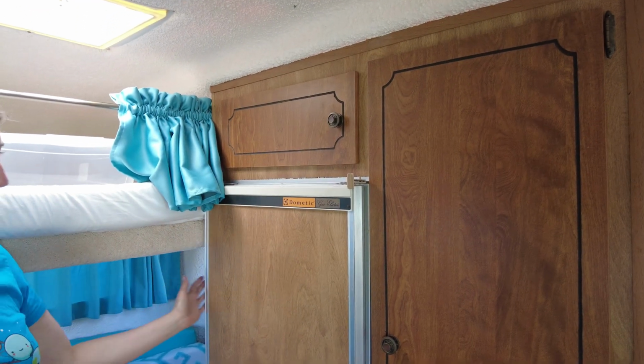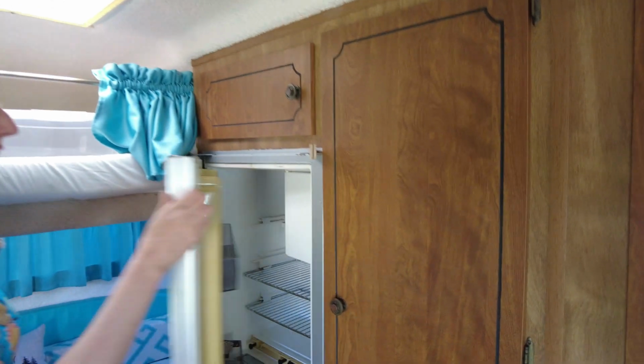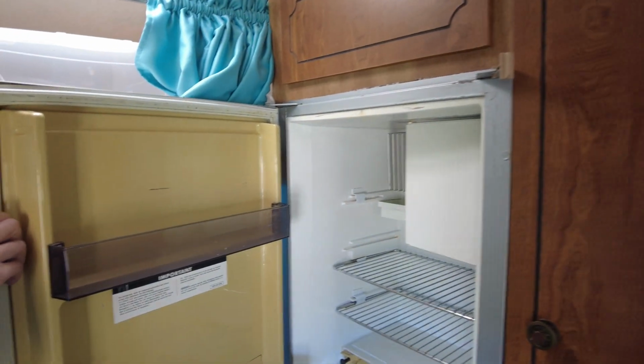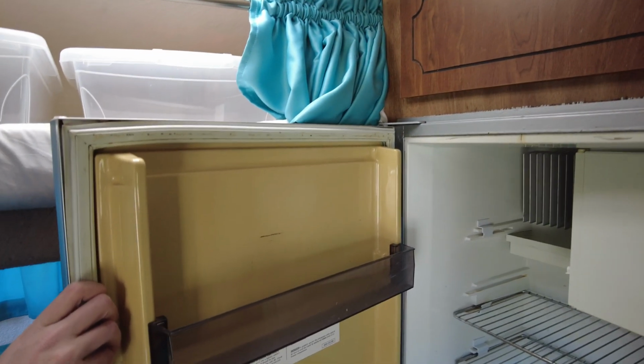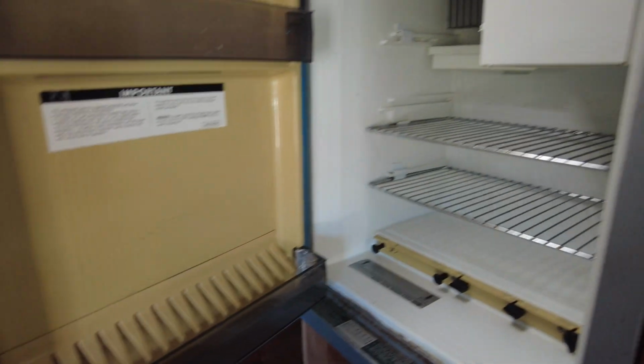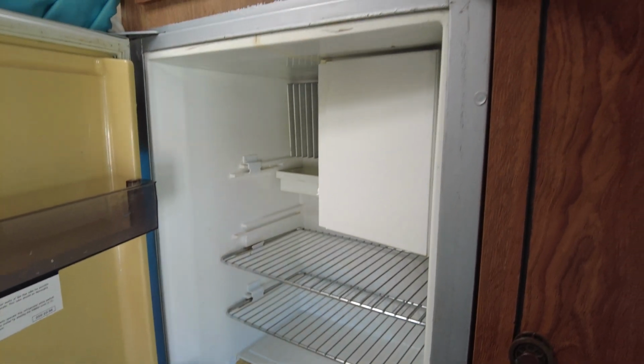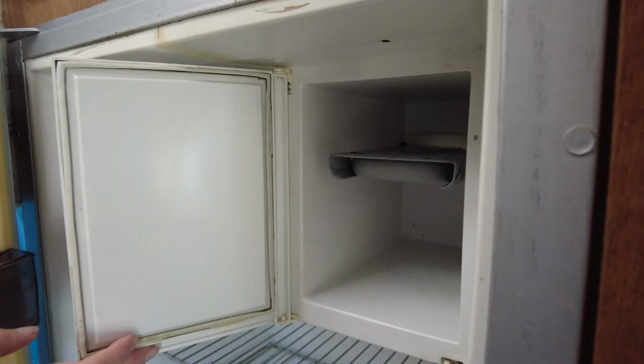This is our vintage Dometic refrigerator. Very vintage. Harvest gold on the inside of the door. Yeah, and it works well. It gets really cold. So, tiny little ice box here.